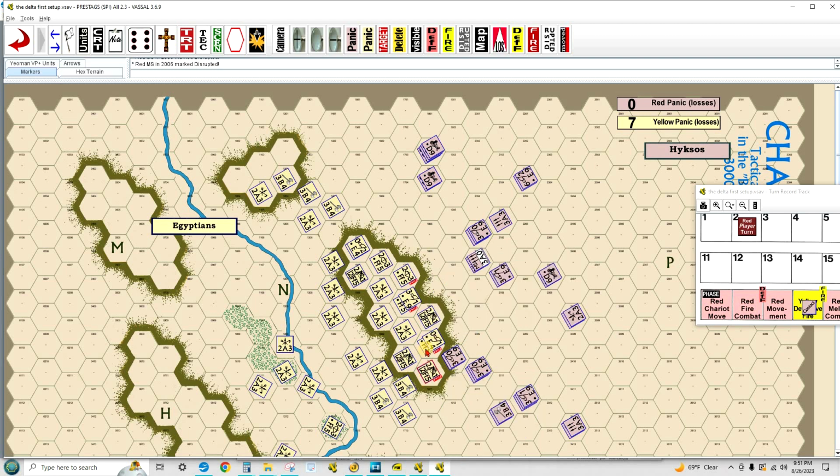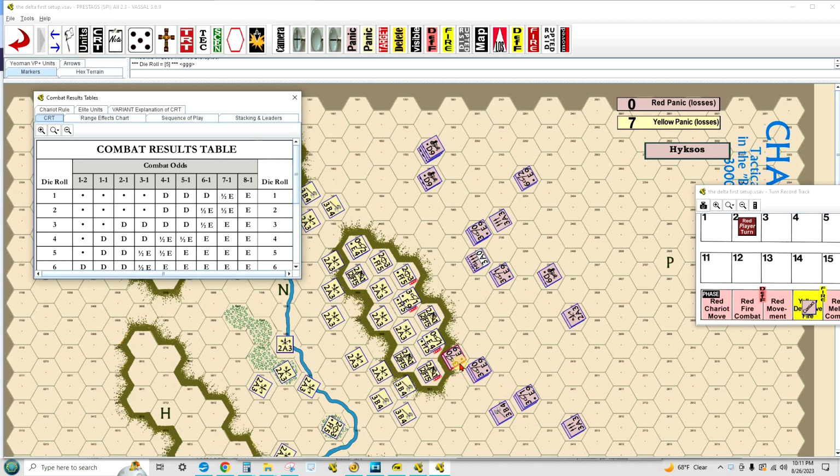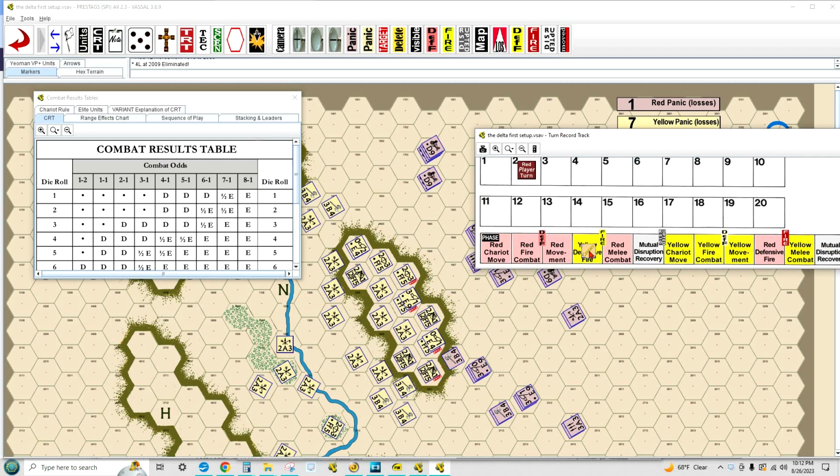Okay, so we got 2, 4 to 3. Oh yeah, the slopes don't do anything. Okay, so it's 1-to-1 odds here. We'll roll a 5 at 1-to-1, and that's going to give us a D. So these guys are now actually, that's going to be absorbed by this leader. So leaders are falling like I don't know what they're falling like. Man, my similes are gone there. Okay. So they've fired. Now we go into the red combat melee.